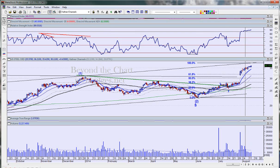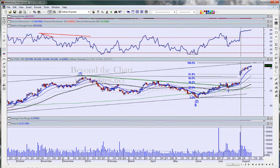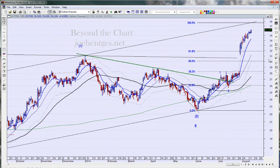Because look how strongly bullish this is. And here's what I'm looking for, because I think we've got a bigger wave in here. See this huge gap? And the gap occurred on just huge volume, okay? So I'm actually wondering what's up with U.S. Steel. Is there something else in the works, something going on? I'm looking for another gap.